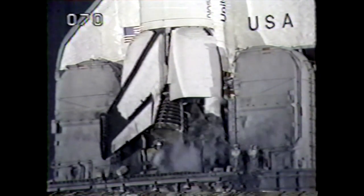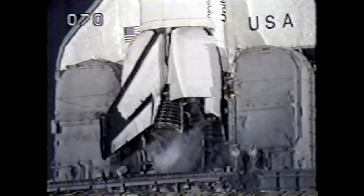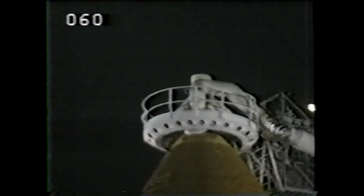The gaseous oxygen vent hood should be retracted at this point. Copy. And that retraction starting at this time. T-minus 2 minutes, 20 seconds and counting. Orbiter test conductor Don Weinberg having just asked pilot Bolden to clear the caution warning memory system.